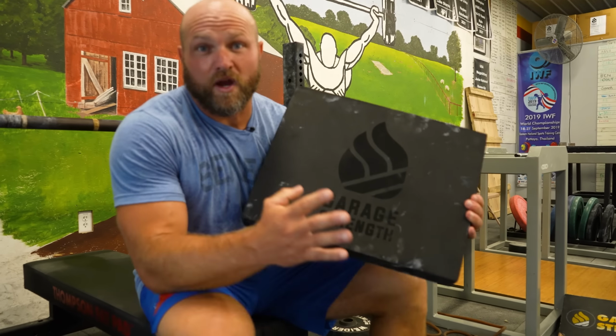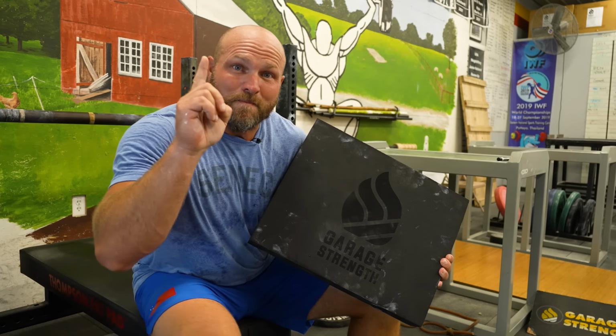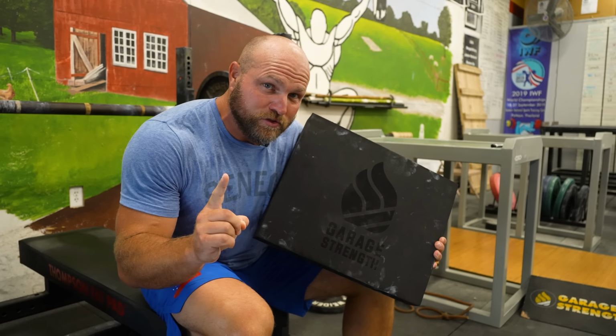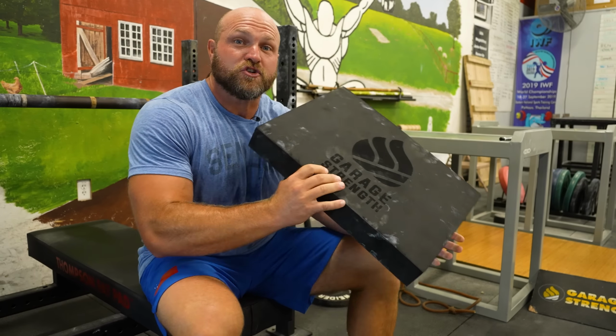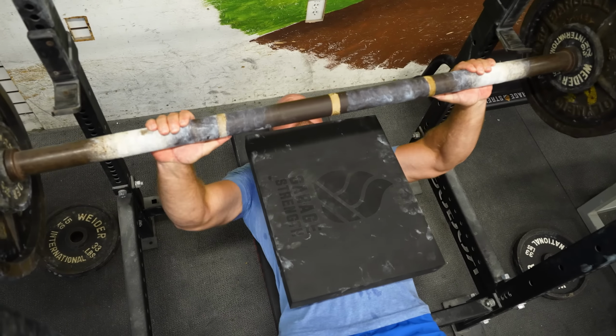You can even get really creative by using your garage strength foam pad that you use for single leg squats by being more explosive on the bench press. There's gonna be a faster stretch shortening cycle at the bottom, which in turn leads to better motor unit recruitment.